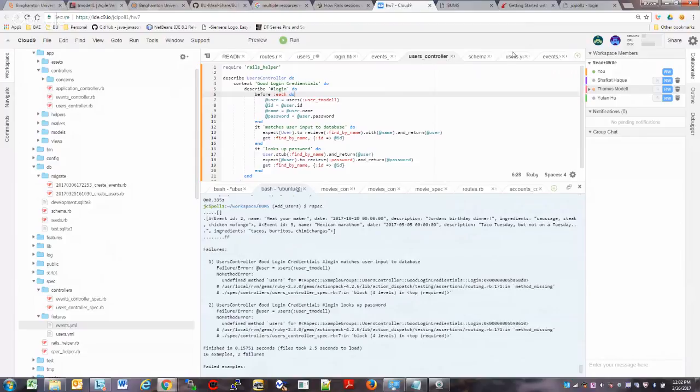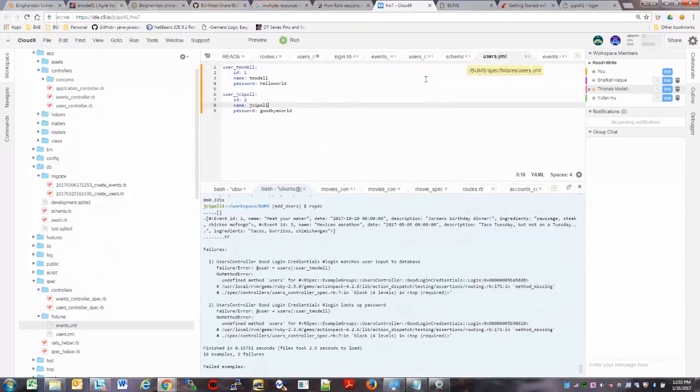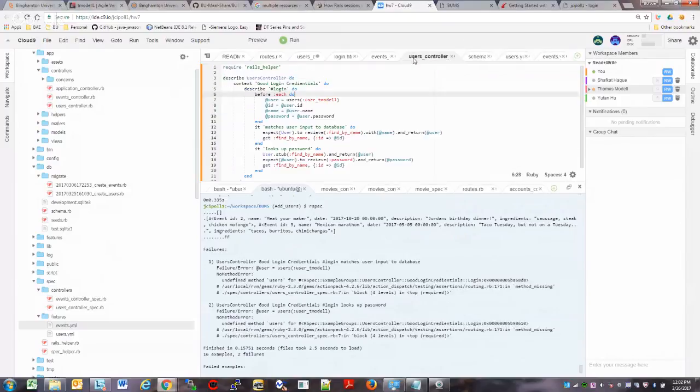I don't really see a difference between users and events. Nothing specific. Maybe I'm missing something. Specify your fixtures in the describe block, not within a before block. Do we have that? Oh. Wait. So I did it after the describe. What's the warning again?